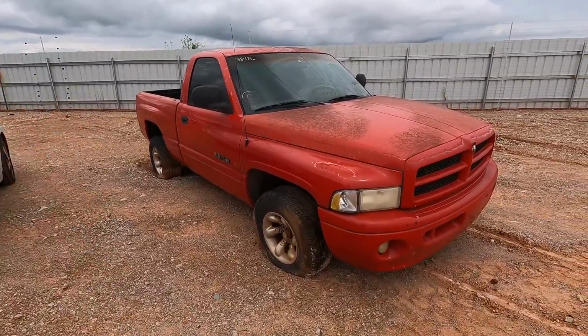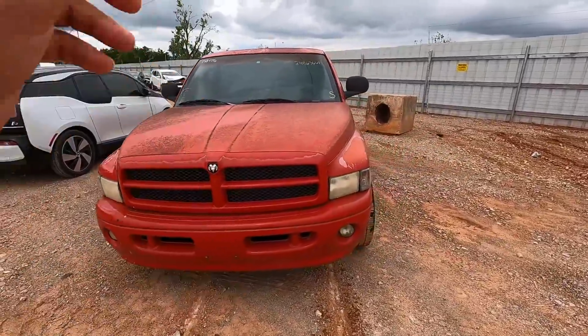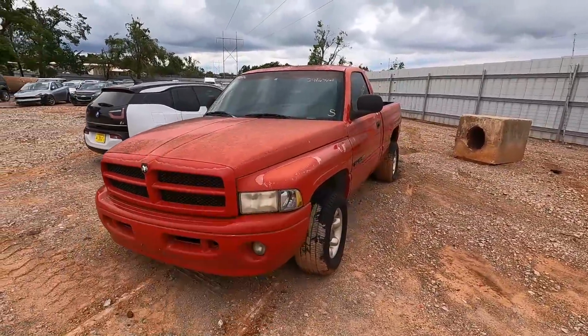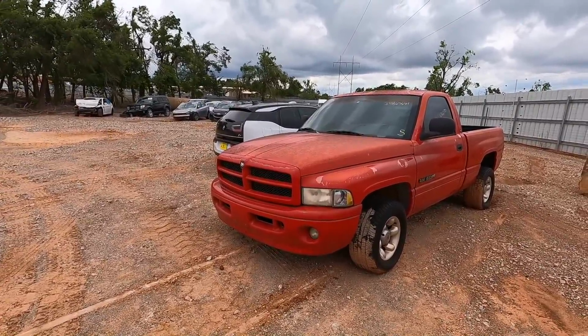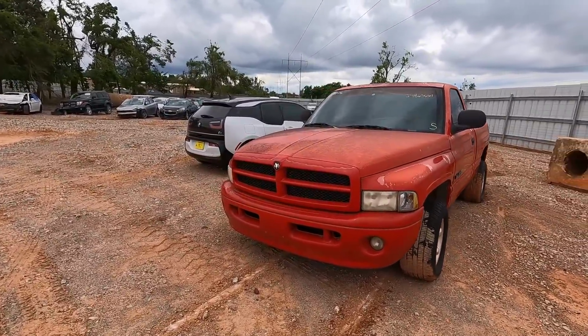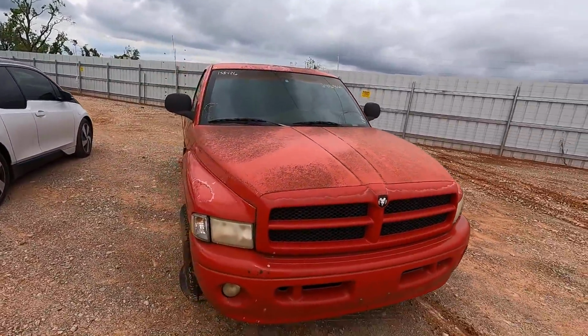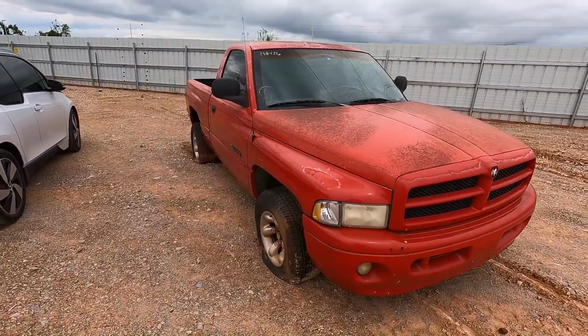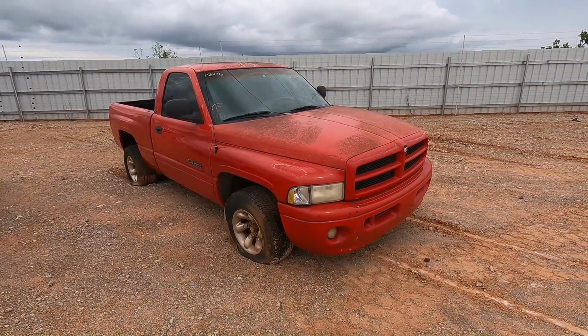By the way, $1,000 winning bid, total out the door, $1,505. $1,505 out the door. And keep in mind, I'm a dealer. All right, I get the dealer discount. $1,505 on a $1,000 bid. Let's see if we can make this thing drive.